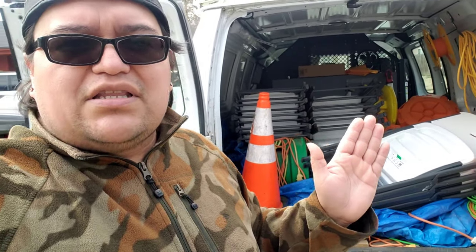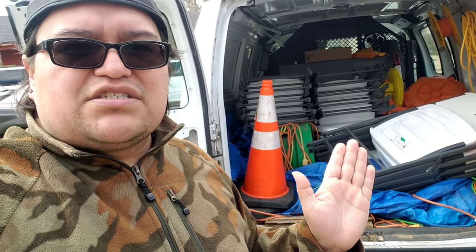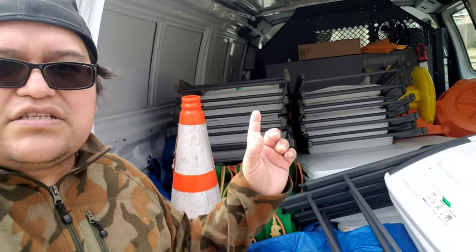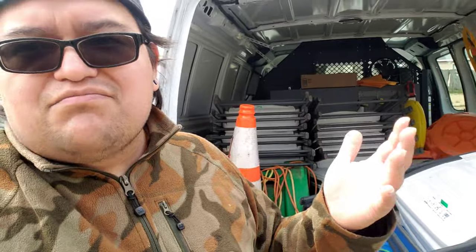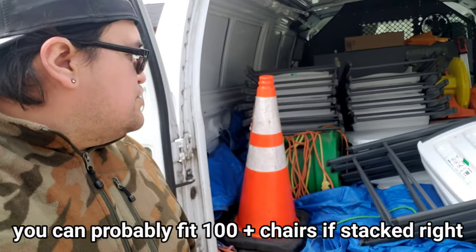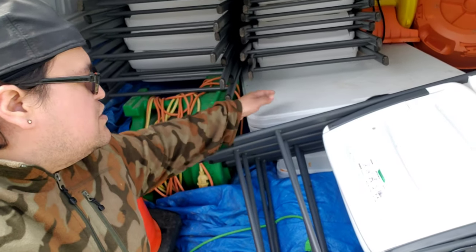Now, it does take a little bit longer to load up and unload, because you're gonna have to load them up kind of like sideways in order for the tables to sit right. As you can see, I have the chairs right here. We picked these chairs from another event. They're about 30 some chairs. Now, you can fit maybe about 50 or 60 some chairs inside this cargo van. As you can see, we also got the foldable tables, which you can fit with no problem.